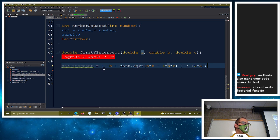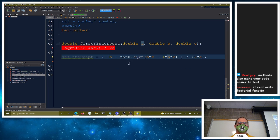Does this ring any bells? It's college algebra, right? It's been a while, it's okay. So I think we've got everything happening. This is b squared minus 4ac. The multiplication will happen first, and then the subtraction. Great. Divided by 2a, the whole thing.